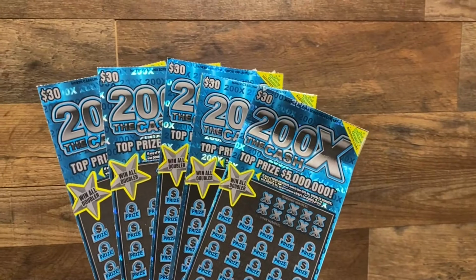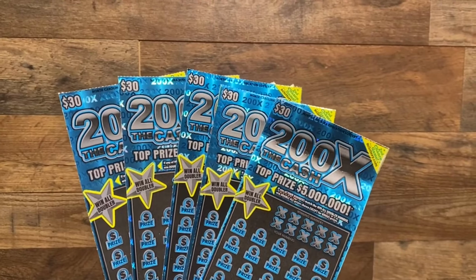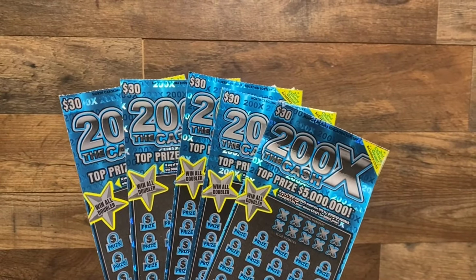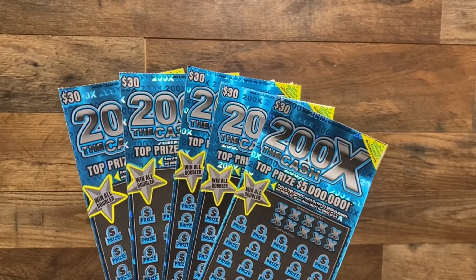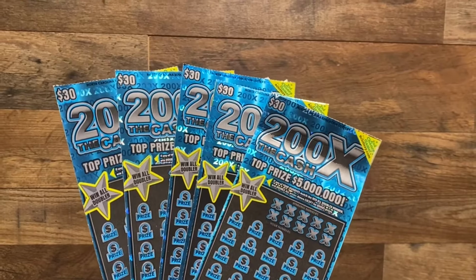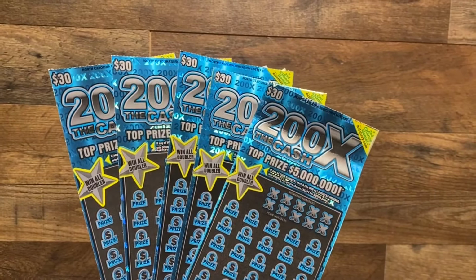Okie dokie, Southern Scratchers. We've had so much trouble with this 200X. I went out and picked up 5 random tickets at 5 different locations. $150 worth. So let's tear into them, see what we can do with this $150 lot of 200X the cash. Yep, got these at random filling stations around town.